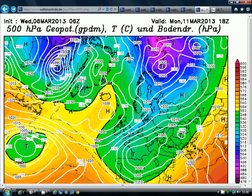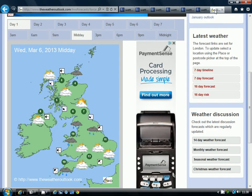For Scotland, Northern Ireland and eventually Northern England, the risk of snow will ease off as this high pressure topples in, but it'll stay very cold. The temperatures on Monday will be barely above freezing anywhere, with hard frost early and late.